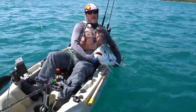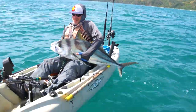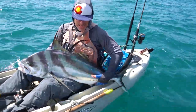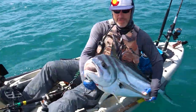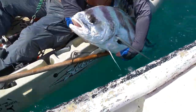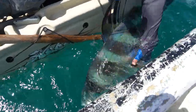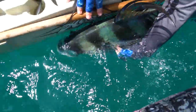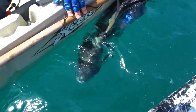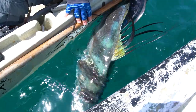Gonna release this fish. Set him down in there. You can grab his tail if you want and set him down in there, head first. Yeah, just drop him then. Just drop him. Don't go in with him. There you go. Look at that. Great work, man. What a beautiful fish. Look at that green. Beautiful. I'm gonna push it back.